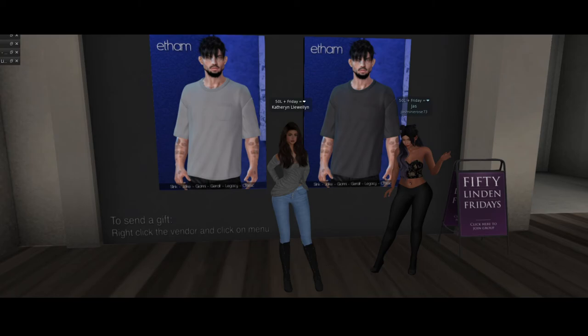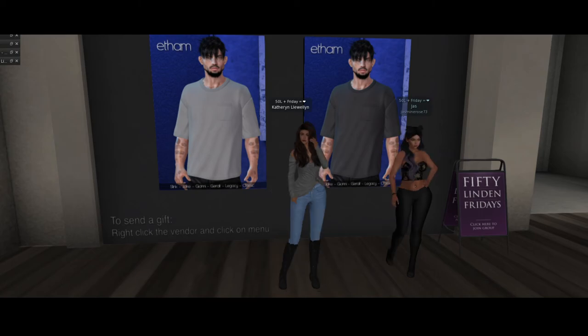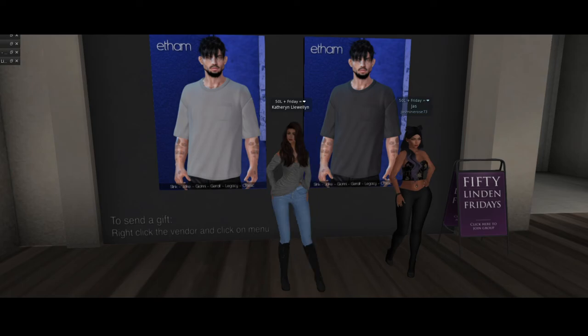Okay, so yes, come down to... Where are we going next? So, Etham, thumbs up. You have a lovely t-shirt on sale, and you definitely have a lovely product on the walls that actually really impressed me, and I have a present I have to get for somebody's birthday, so I think I will be coming back to maybe get a jacket for them because it looks really nice.